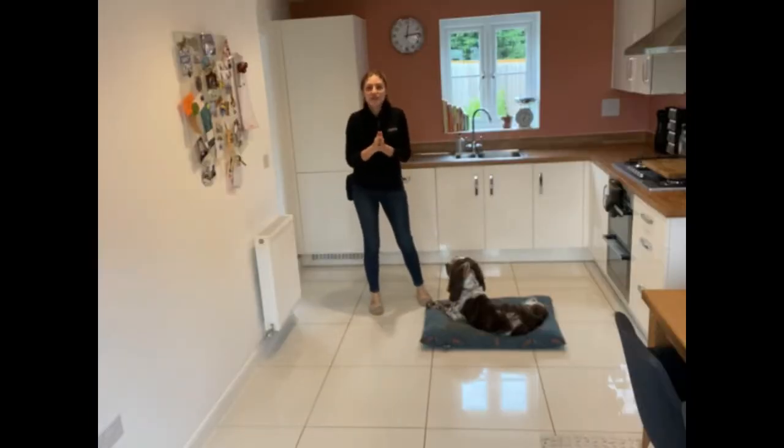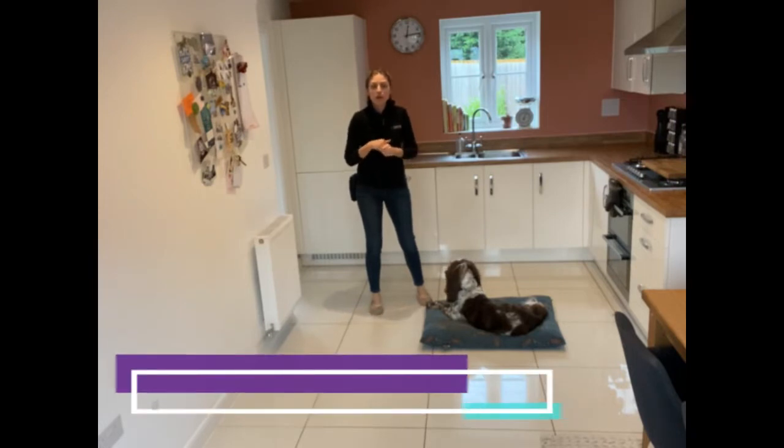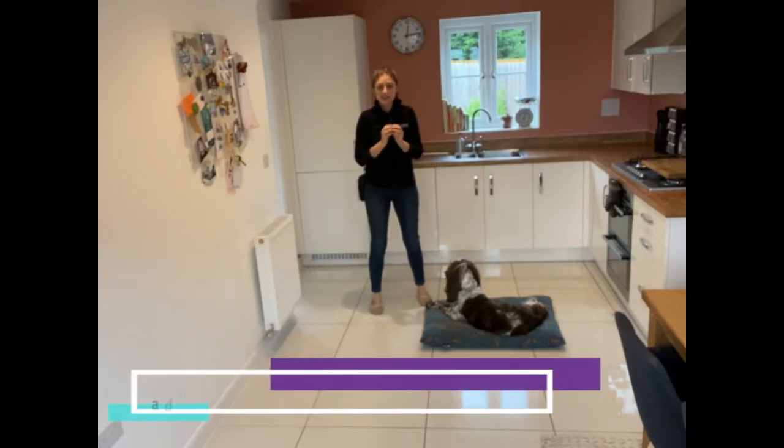Okay guys, so now you've got a dog that can go to their bed and lie down on cue. What we're going to start to do now is add some distance, okay? So if our end aim is to be able to send our dog to their mat and we then need to go and open the door, we need to be able to move away from our dog enough to get to the door. But then also, we need to build in some distractions so that when our dog is on their bed, they understand that they wait there while we do certain tasks, okay?